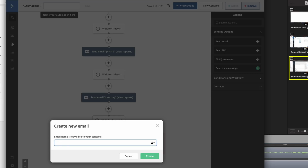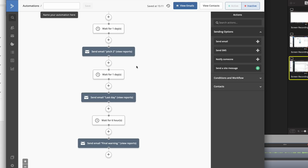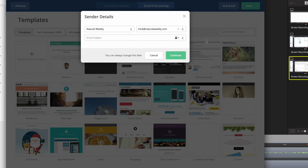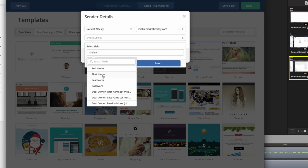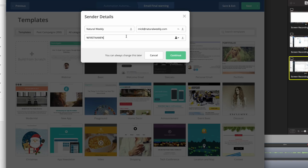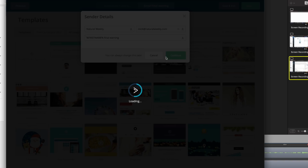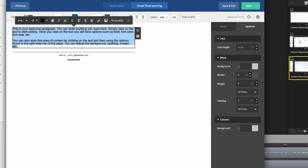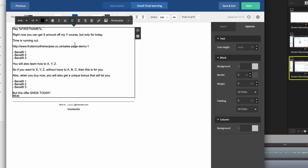So, final warning. That's what this one is going to be called. Final warning. And then use this design, basic design, first name, save that, close, final warning. Continue, set the alignment, and then I'm just going to paste in the previous email. So there we go.